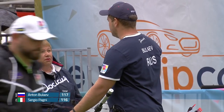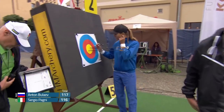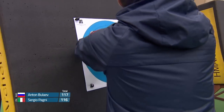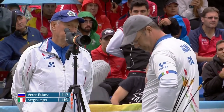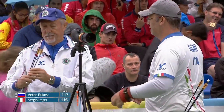But like I said before, trailing with 1 point before the last end is not always terrible, because you can put the pressure on and you can sometimes overcome your opponent. Yeah, you shoot first and you get that opportunity to put the pressure on. Yeah. So especially in a team match where you have 6 arrows to make up 1 point, but also in an individual match where you get 3 arrows for 1 point, you just have to make sure that you shoot really well.